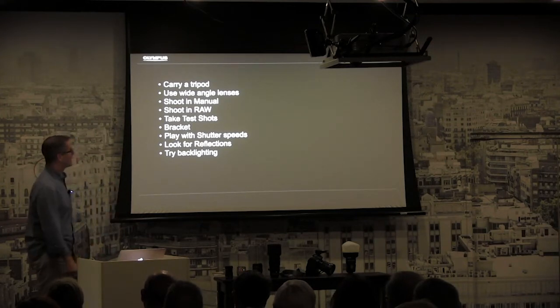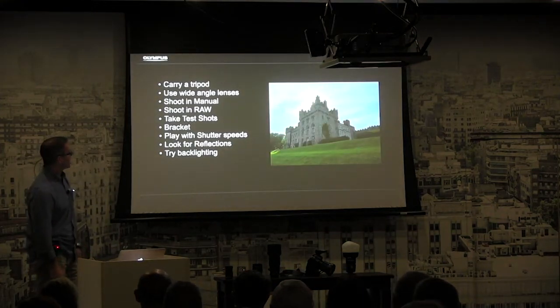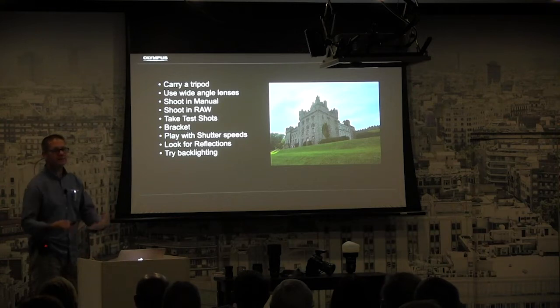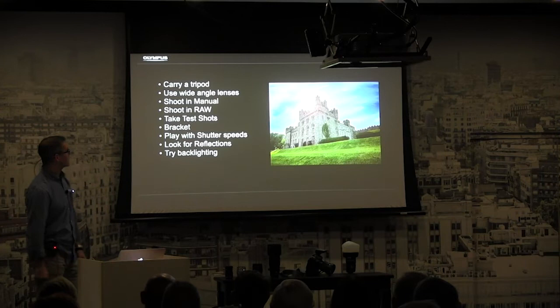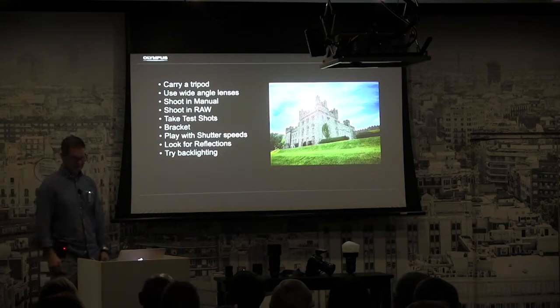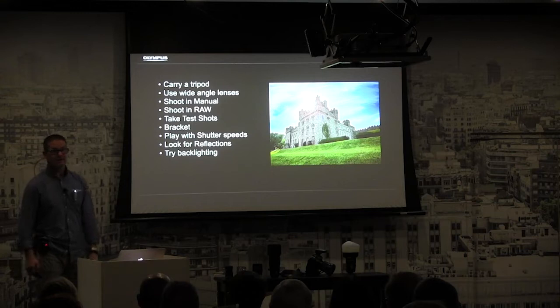So shoot in RAW if you can. There's so much more recovery. This is an example of a JPEG that I took on the Scottish border. The sun was setting behind this building, and pulling as much as I could out of the JPEG, that's the best I could get. But going to the corresponding RAW, I was able to get that out of it. So you can just see how much more there is in the RAW that you can pull out, especially at night.